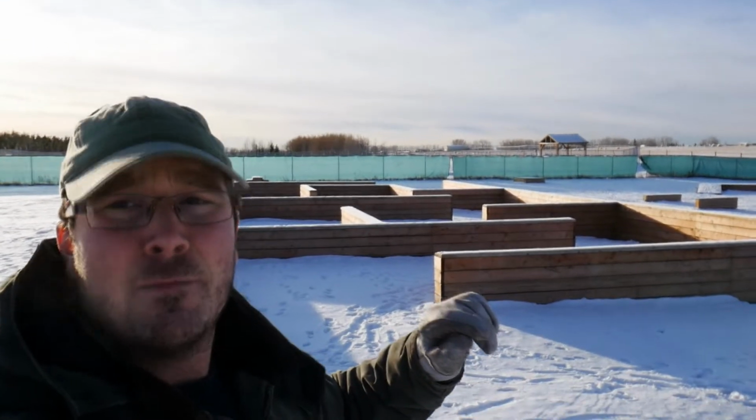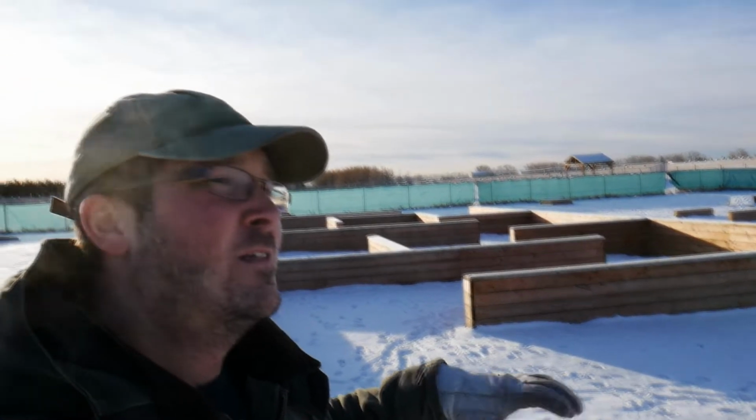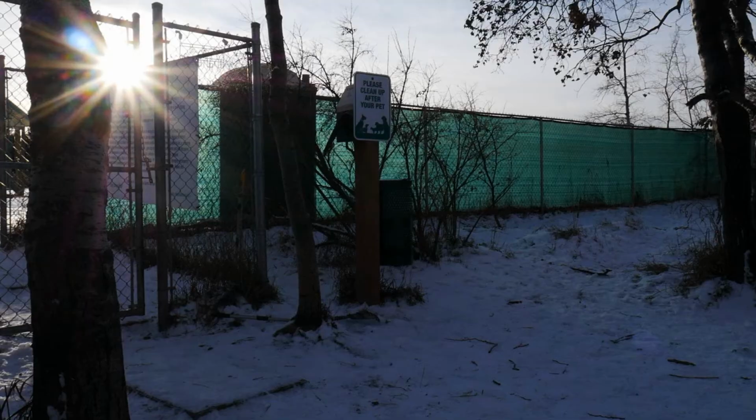We can see the maze here behind me, which I think is probably one of the more popular obstacles, especially if you get little kids in there. They can play in there with the dogs, and I think everybody has a really good time all together. It's going to be a pretty slow day in the park today. It's around minus 20, so it deters a few people from coming out to play with their dogs, and that's completely understandable. But I'm going to keep moving on to the next park.